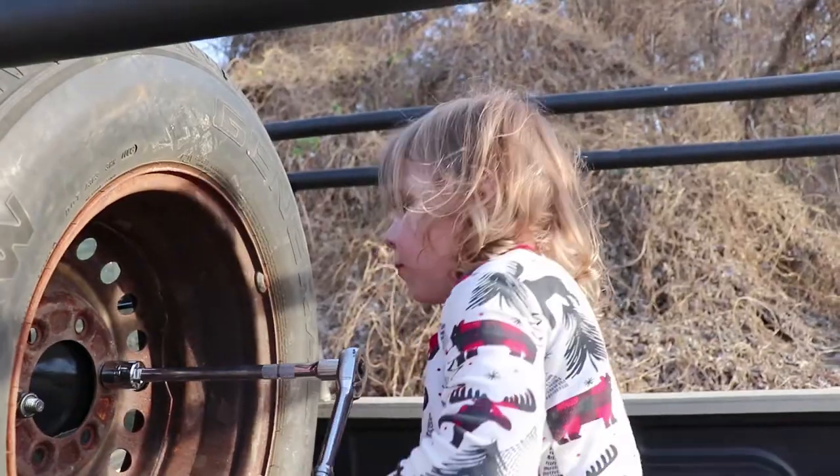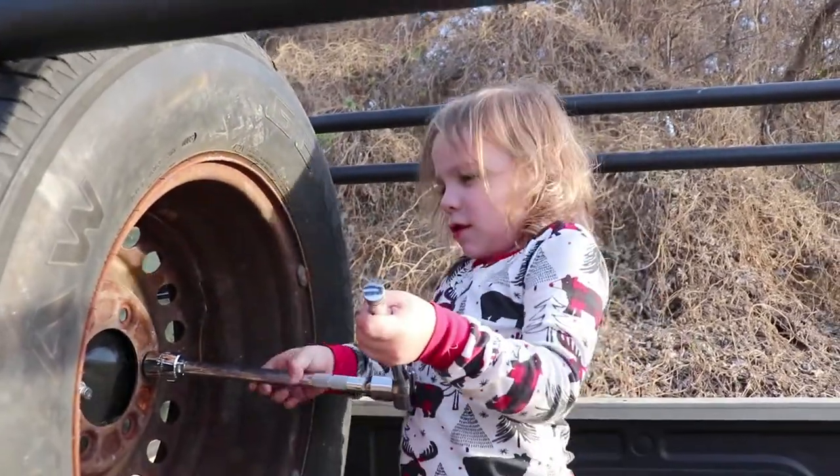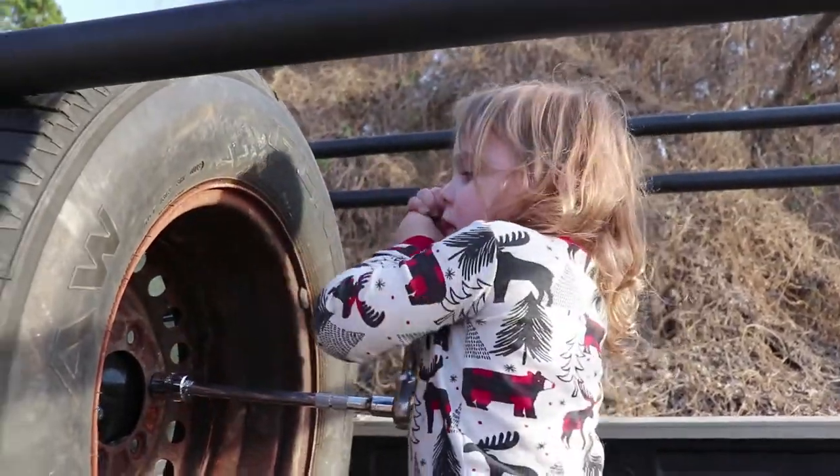Hey, guess what? This tire has a big hole in it. It's not even holding air. I'm gonna have to get a new spare tire.